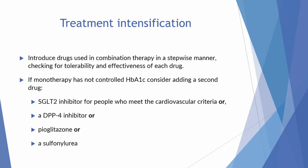First of all, we need to introduce drugs used in combination therapy in a stepwise manner, checking for tolerability and effectiveness of each drug. As we have already mentioned, if monotherapy has not controlled the HbA1c, we will consider adding a second drug, that is an SGLT2 inhibitor for people who meet the cardiovascular criteria, or otherwise a DPP4 inhibitor or pioglitazone or a sulfonylurea.